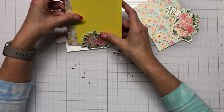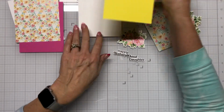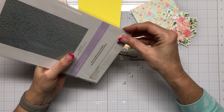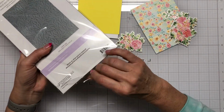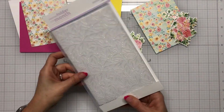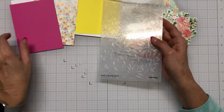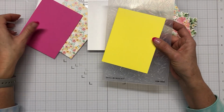So what I was thinking was we'd make a couple cards with this and just kind of play around and see what we want to do. Now I've got this new Spellbinders Branching Out embossing folder that I haven't even pulled out and used yet. I'll just pull it out, get rid of that so it doesn't glare. It's basically like branches of leaves, and I think this would be really pretty with this if I emboss these panels. So I think that's one thing that I will do. I will emboss both of these.